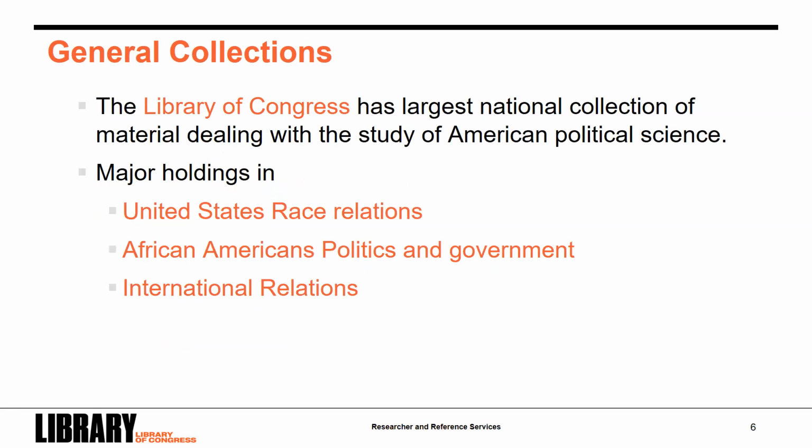The collection that I will be reviewing first is the general collections. The general collections include books, pamphlets, journals, newspapers, and other serial publications. The Library of Congress has the largest national collections of material dealing with the study of American political science. The library has major holdings in United States race relations, African-American politics and government. The Library of Congress has a very strong collection of material dealing with international relations. The book collections are complemented by printed archives and documents, historical serials, and by the collections of personal papers of diplomats and secretaries of state.